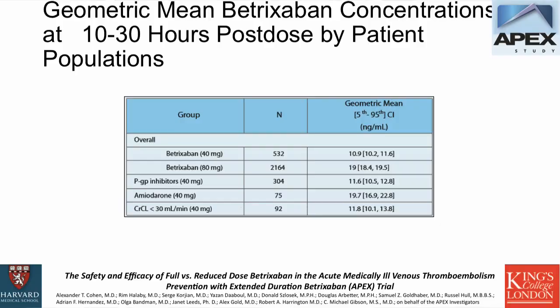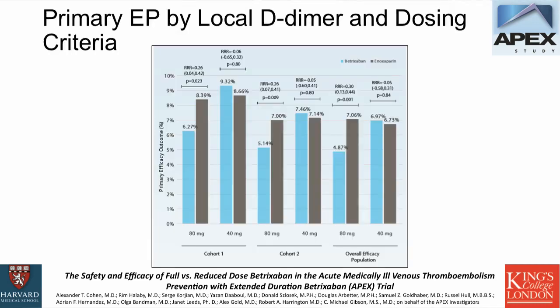However, in using P-glycoprotein inhibitors, for example amiodarone, you can see that the drug levels were similar to the full dose levels. In other words, if we hadn't reduced the dose with amiodarone, there would potentially have been drug toxicity. However, if you look at other P-glycoprotein inhibitors, the drug levels were lower compared with what is seen with the full dose of 80 milligrams. So there's a pharmacological link between the full and reduced dose.